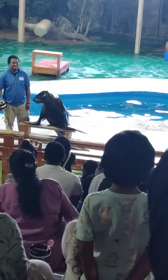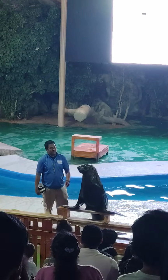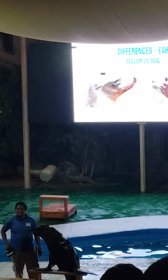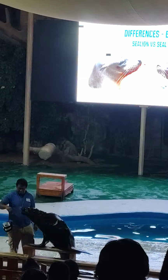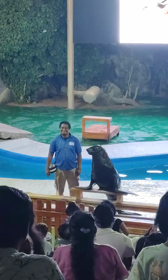How can we tell the difference between the two species? Well, first, you take a look at the ears. That's right, sea lions have ear flaps located on both sides of the head. While seals, on the other hand, only have a hole, and you need to come a little bit closer to them so you could actually see their ears. Just like what you see here on the big screen.